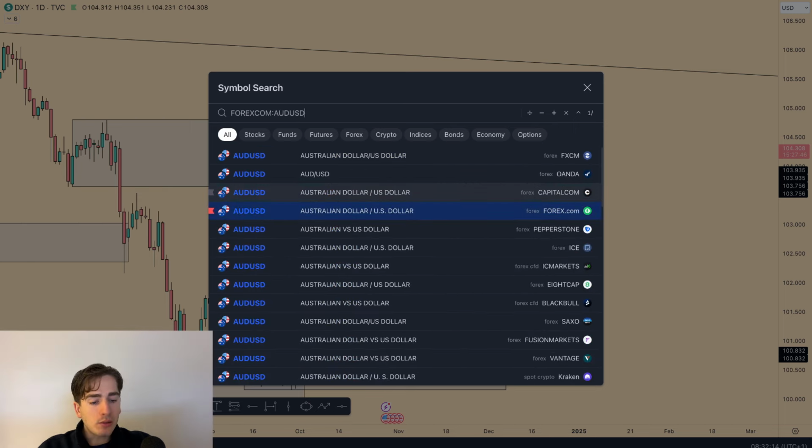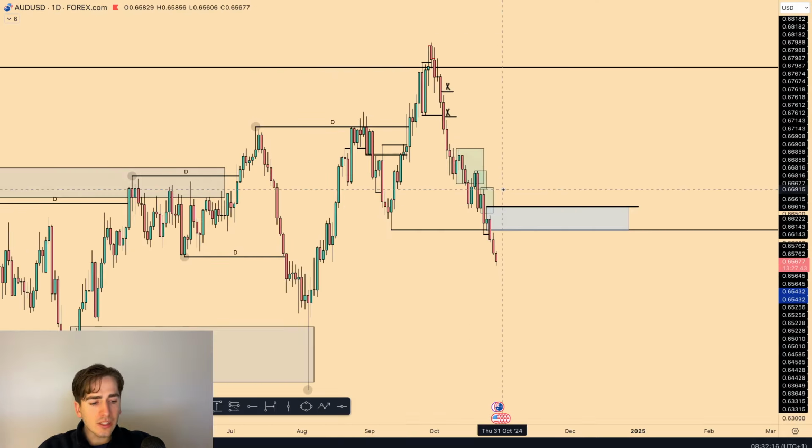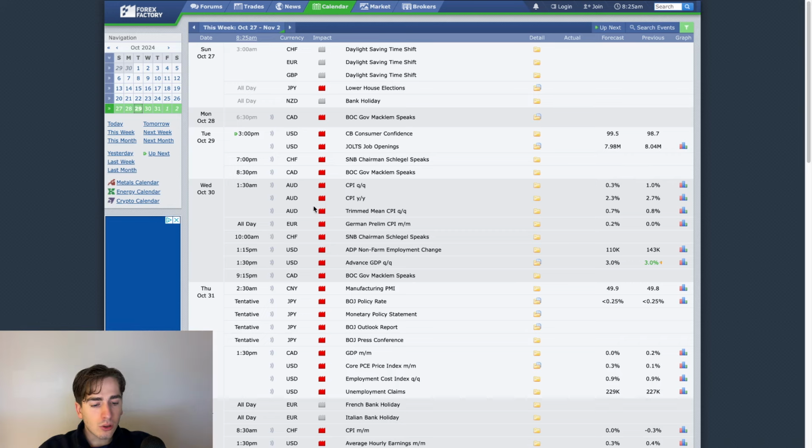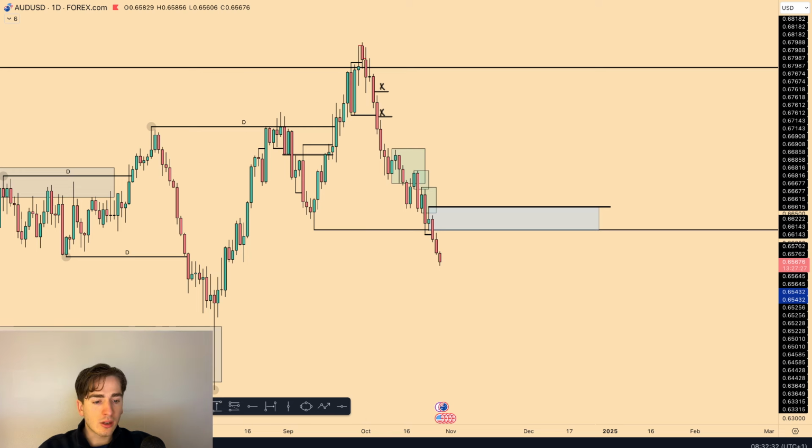Going into AUDUSD, we're seeing AUDUSD still chop further in towards the lows. AUDUSD is fundamentally extremely bearish. The Australian dollar is extremely weak. We have got some news tomorrow coming out in regards to CPI on the Australian dollar, so let's keep an eye on that. Maybe that could start causing some form of a bounce. But for now, as we can all see, it is extremely bearish.